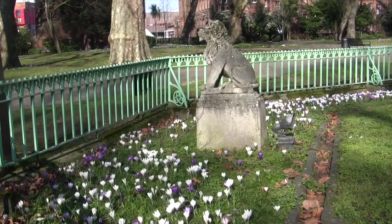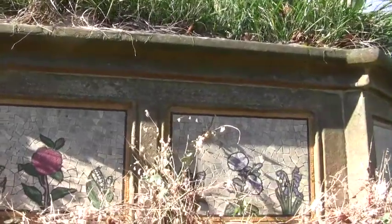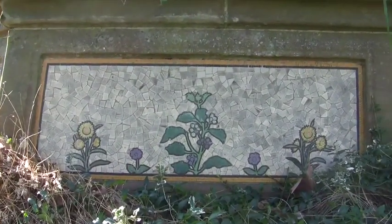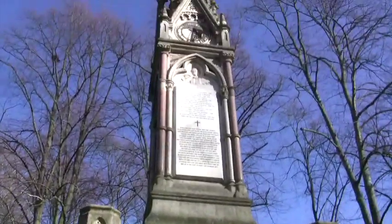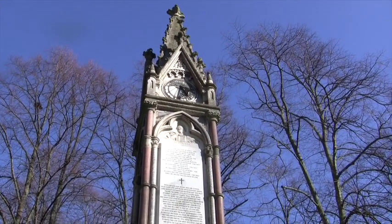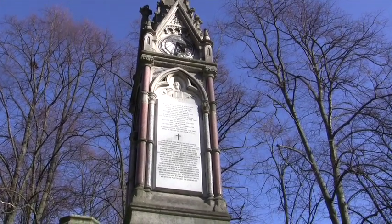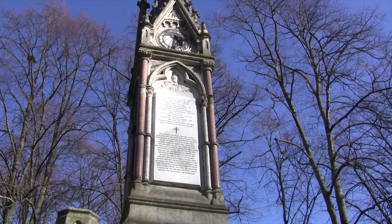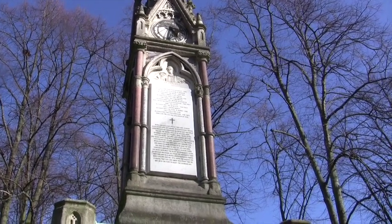Definitely a place for the crocuses. Yeah, the low winter sun is making it quite hard to catch all this. Yeah, it's lovely. At the top there, you've got a really nice sundial. So I think this was a monument for all the graves that were dug up, and all the names are put on the side of all the people that are underneath this.